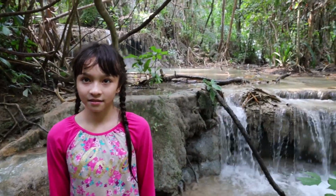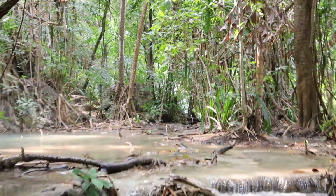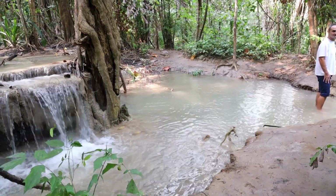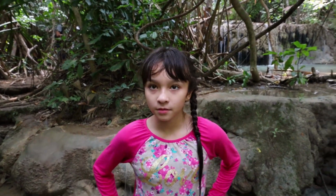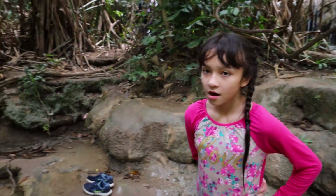Okay, so we made it to level 6. Level 6 is actually way over there. You can barely see it through the trees. Unfortunately, to get there, we've got to wade through a small river, which we don't want to risk the new camera getting wet. So we're gonna go up to level 7. Bree, you saw it, right? Level 6, done. All right, let's go over to level 7.